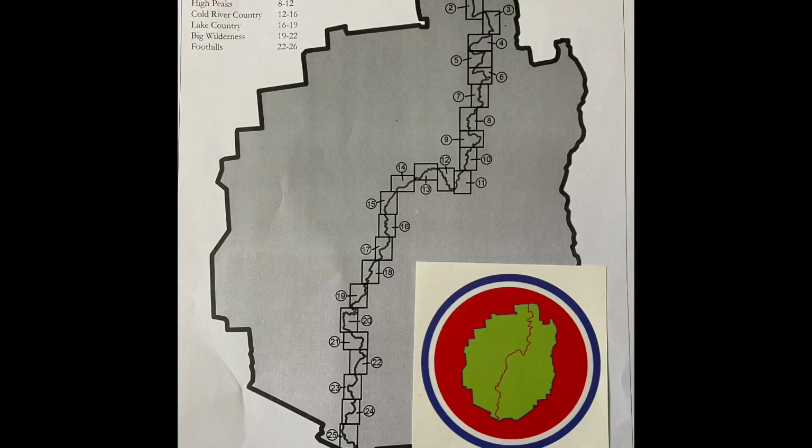This book is by Erik Schlimmer, who is a long distance hiker and adventurer. He does a lot of off-trail hiking. You can actually find him in the 46 of 46 podcast, episode number 40, where they talk about his book. So the Trans-Adirondack Route goes across the Adirondacks, as one might suspect.